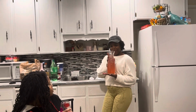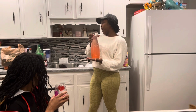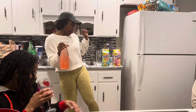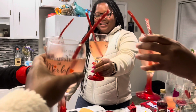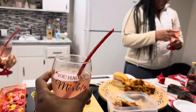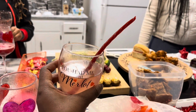This is my friend Elisa, and her drink is called Love Potion Number 9. It was Ciroc, I believe, guava, pineapple juice, and Sprite. Very tasty. This is my friend Sheikah's drink. It is called Entanglement, and it's grenadine, Tito's, pineapple juice. I think that's the gist of it.